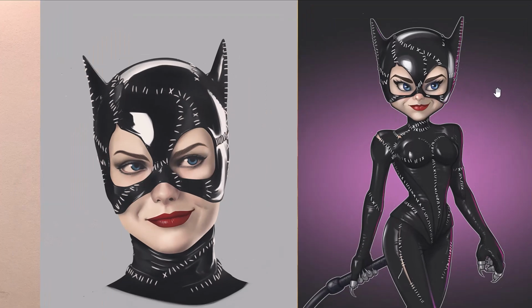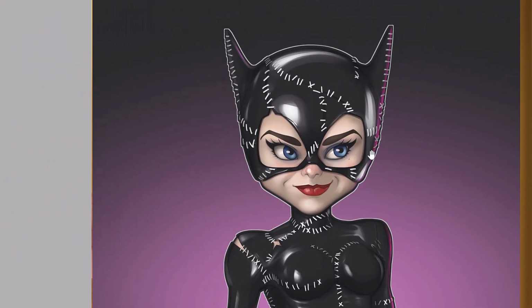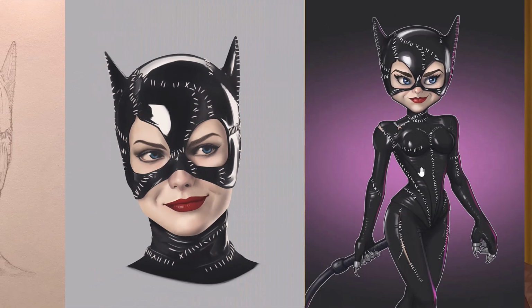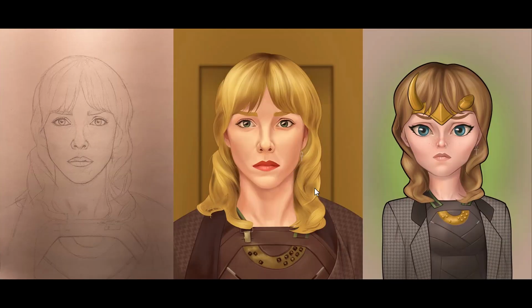I love it. The cartoony, exaggerated caricature version over here. This is beautiful as well. I really love that rendering that you put through, but you've really captured that cartoony essence, super exaggerated. Looks great. I love this. Top work there. And it's not all you did. You actually did another one here. This is Sylvia, from the Loki TV series. And yeah, she was the variant.